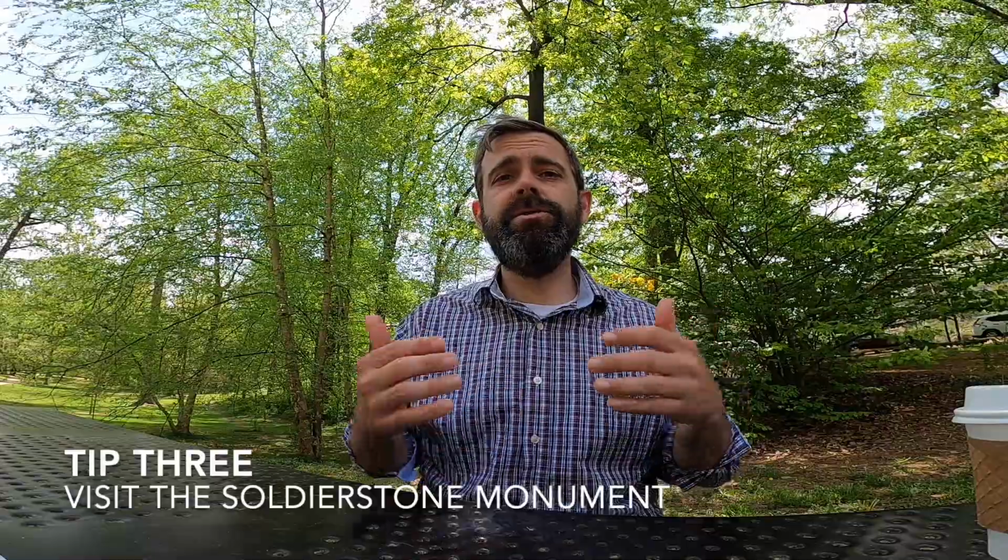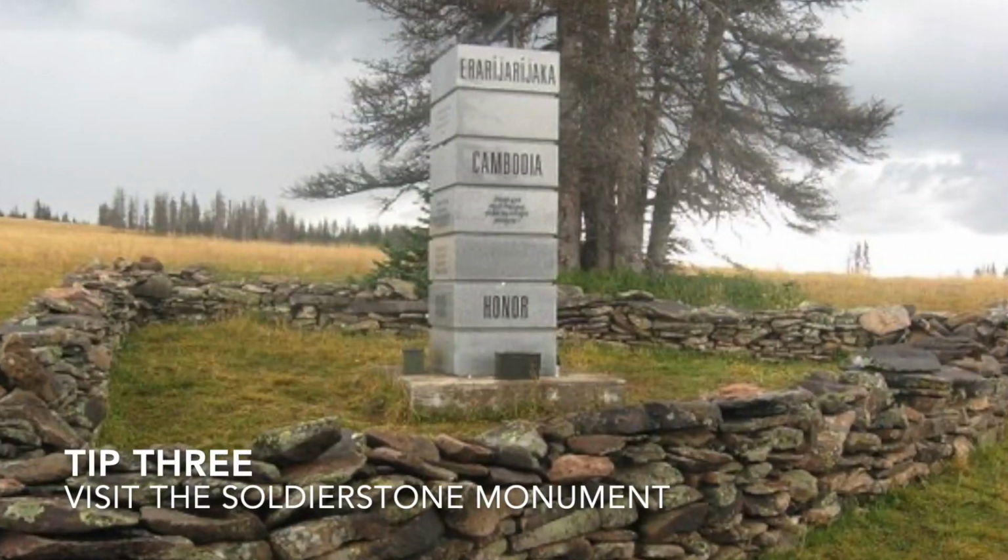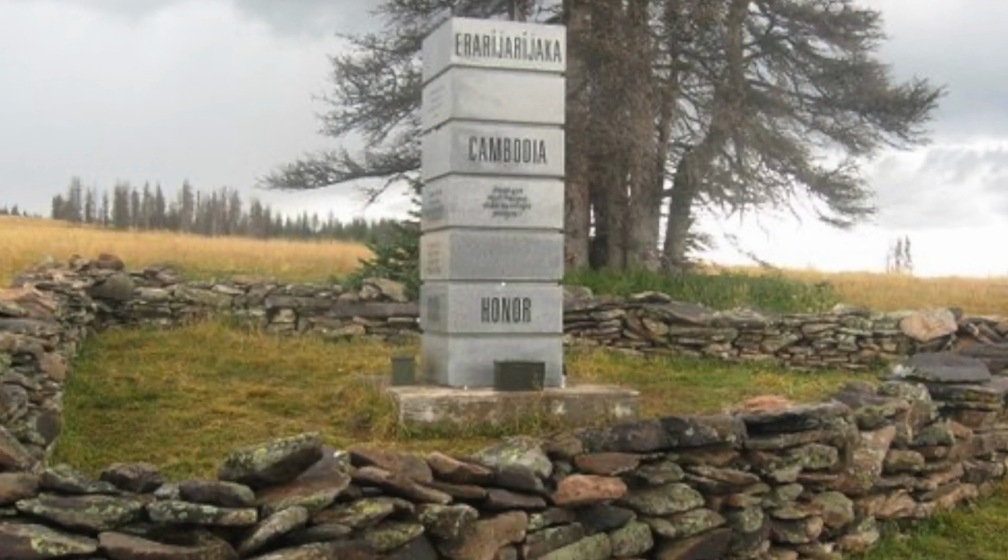And finally, as you finish this segment, I don't know if this is really a tip so much as sort of an encouragement. At the end of the segment, about 3/10 of a mile from the very end of the segment, there's a little bit of a side trip that you can take to visit the Soldier Stone, which is sort of a war memorial to soldiers from the Vietnam War and some other skirmishes in that area. And I would encourage you to stop off and see that. It's only about 3/10 of a mile off the trail. It's well worth the side trip.